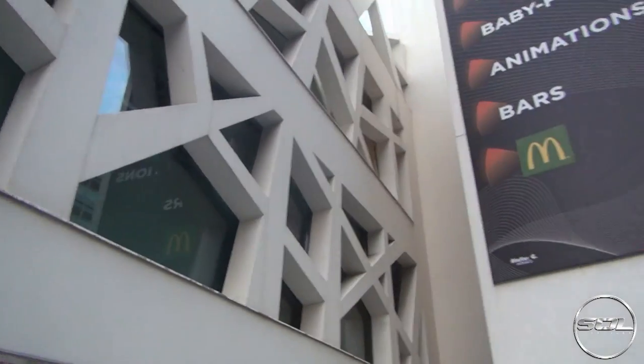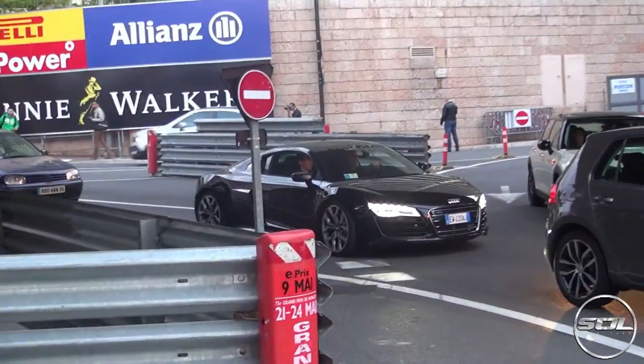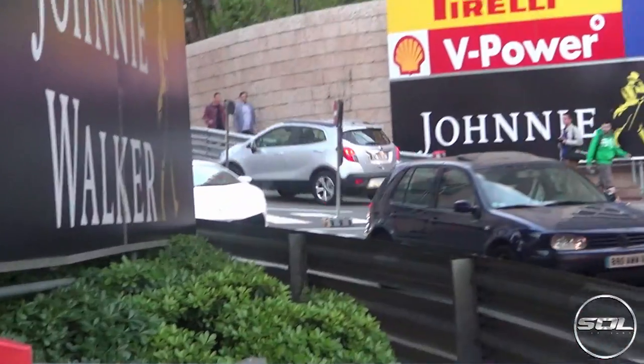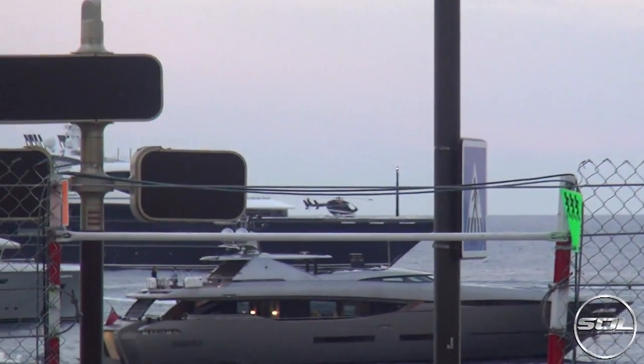So we filled our bellies, we've had a McDonald's, which is located there. And we've walked out to a brand new Audi R8 V10 and a Huracan right behind it. But what I really want to show you is the yacht out there that has a helicopter on the front.